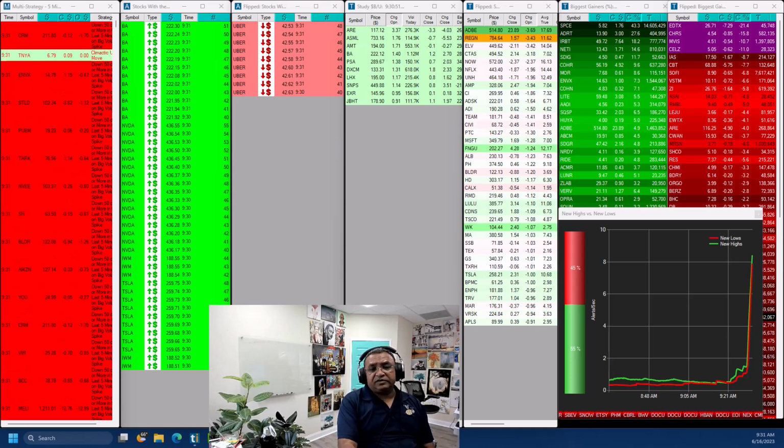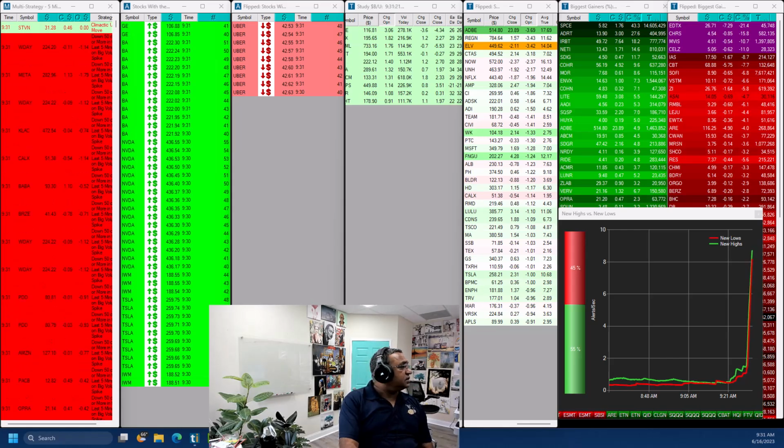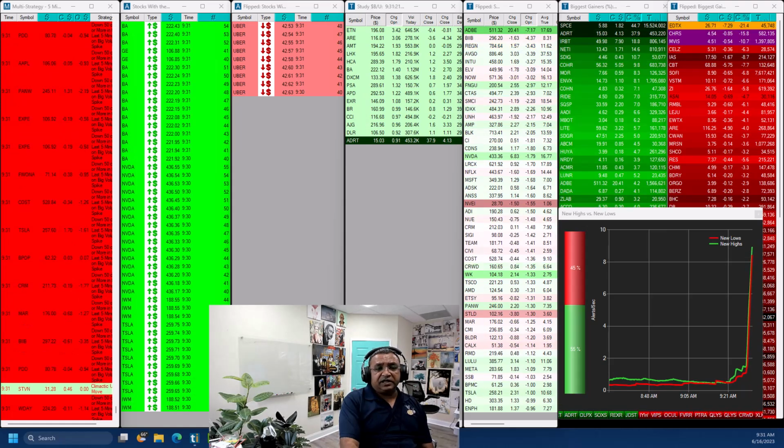So a lot of gaps, and when you get a lot of gaps, typically they start fading, right? And you have gaps all over the place. So there is a little bit of fading of the gaps, which is to be expected because there are too many gaps today morning.